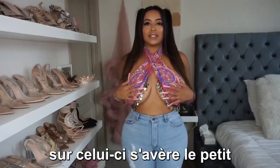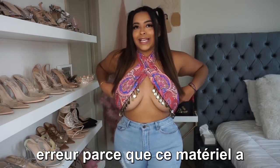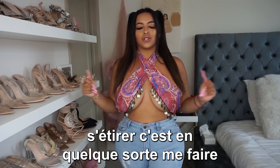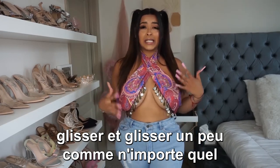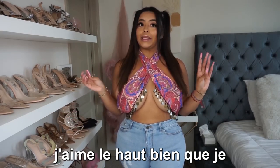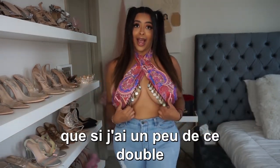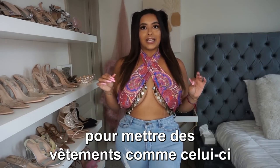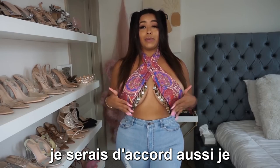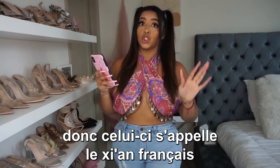Mixed emotions on this one. Turns out, the little material on the back was a mistake because that material has so much movement in it and it has so much stretch. It's kind of making me slip and slide a little bit. Any sudden movement and a chi-chi is gonna be out. But I would have to be very careful. I do love the top though. I will say that, I do love it. I think if I have some of that double-sided tape that's specifically to put on clothing like this, I would be okay. Also, I am kind of choking myself with my own boobies, but that's nobody's fault but my own.